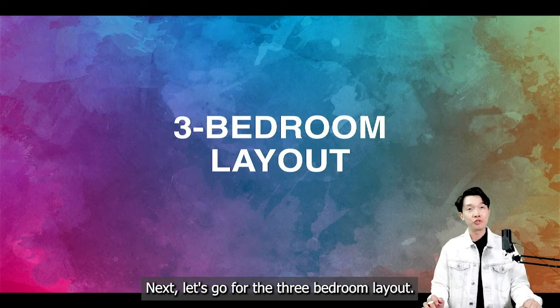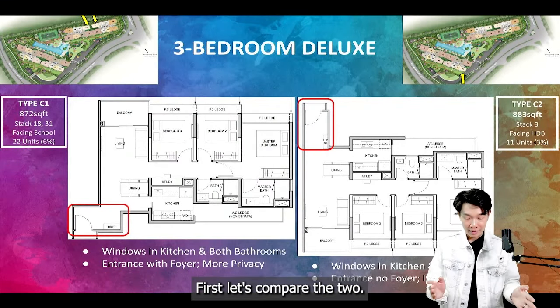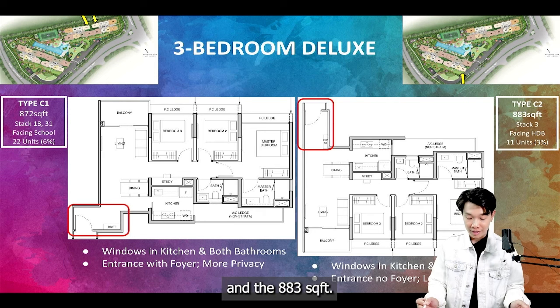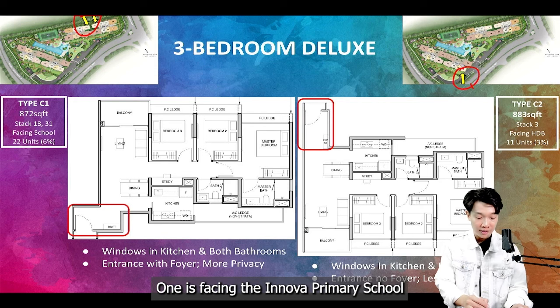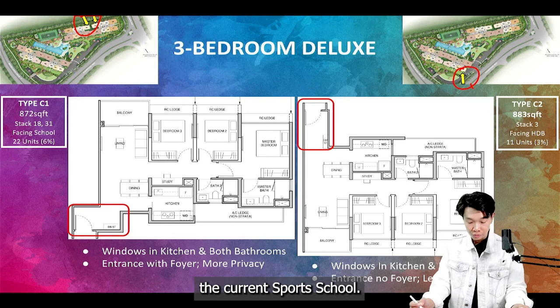Next, let's go for the 3-bedroom layout. So 3-bedroom, first let's compare the two, C1 and C2. This is the 872 square feet and the 883 square feet. In terms of facing, they're all quite similar because they're all facing outwards. One is facing the Innova Primary School and the other one is facing the current sports school.